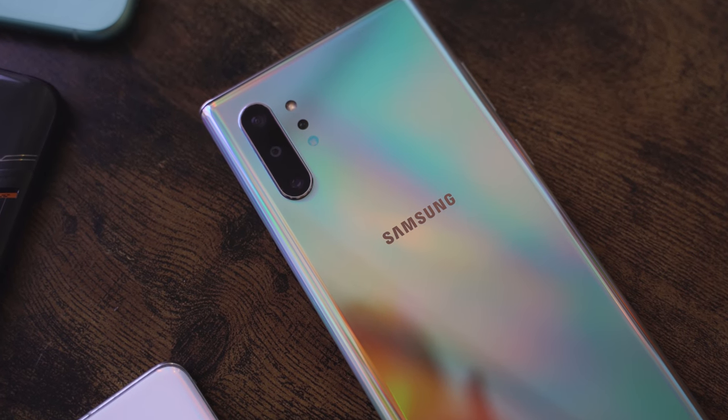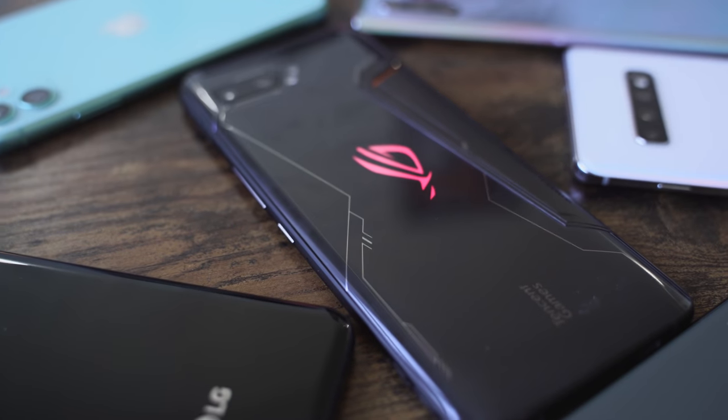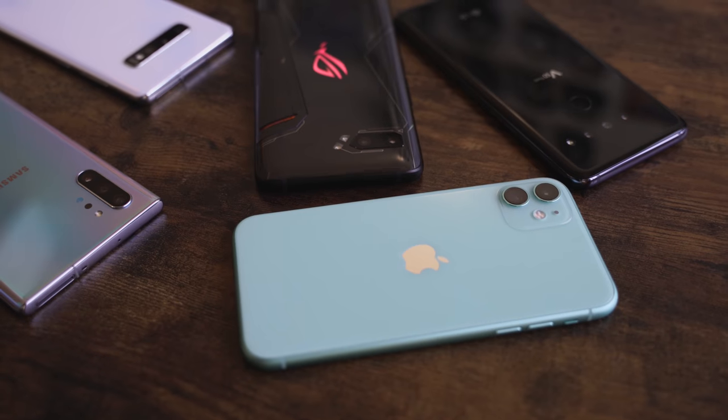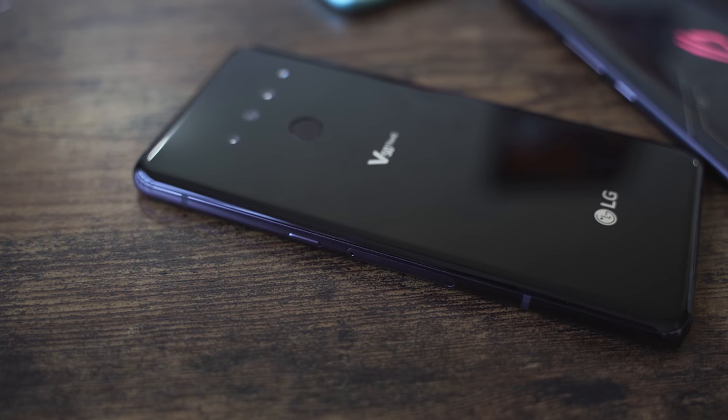I think the second best sounding for me is the Galaxy Note 10 Plus, and after that is the S10 Plus, followed by the ROG Phone 2, then the iPhone 11. Not a big fan of that. It just sounded really tinny to me. And then the LG V50 ThinQ comes in last, which is really surprising and sad for me.